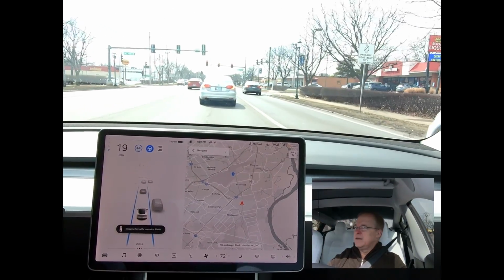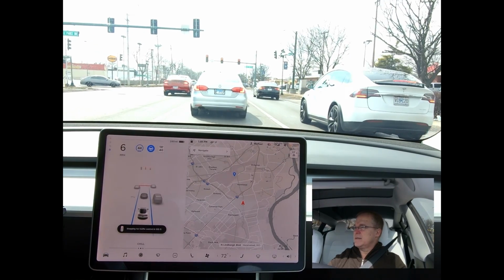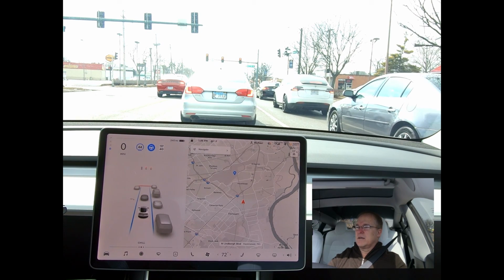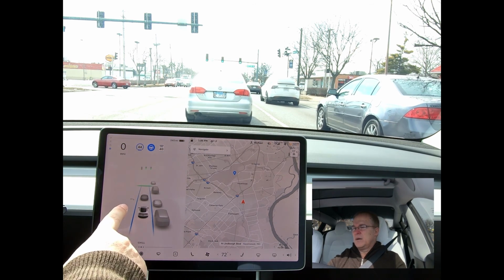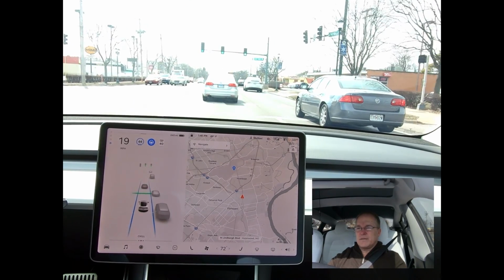So let's see if the Model X sees us. Good looking car. All right, so we got a green light. We're behind the car, the line turns green, and we're off.